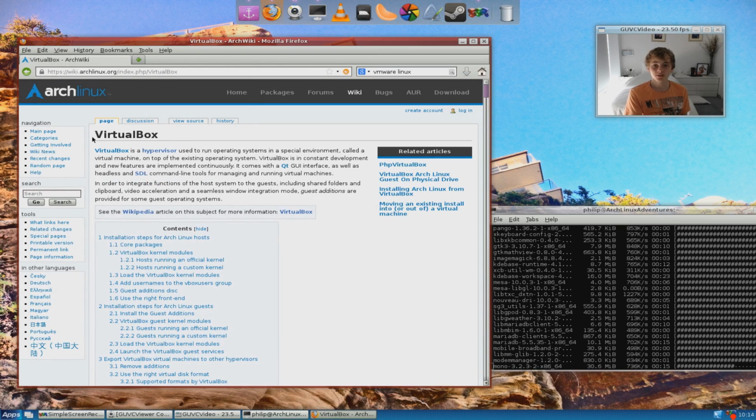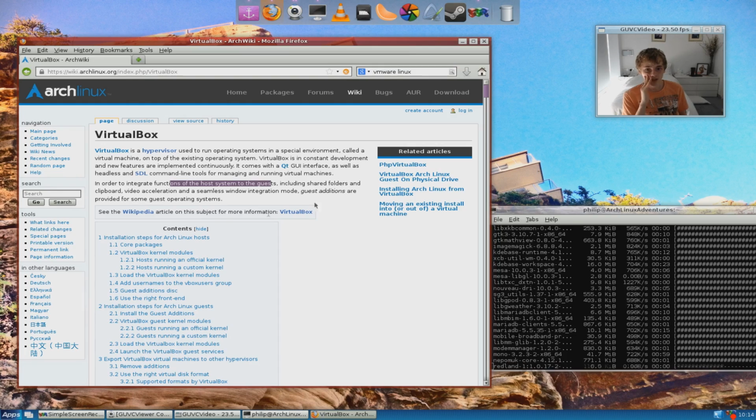I'm going to use VirtualBox, mainly because, number one, I think you guys want me using open source software, and no VMware, because I'm familiar with that. Why use something I'm familiar with? This is supposed to be something I'm not familiar with. Now, including shared folders, okay, guest add-ons, yep, provided.